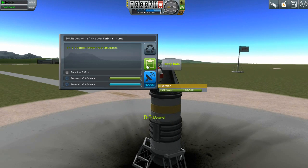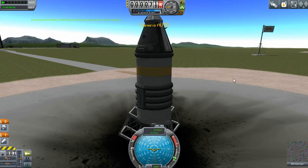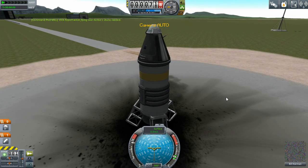Bill is only going to be able to EVA while he's in Kerbin atmosphere. If you go into space, he can't get out of the ship anymore. No one can get out of the ship until you upgrade the, I believe it's the astronaut complex.